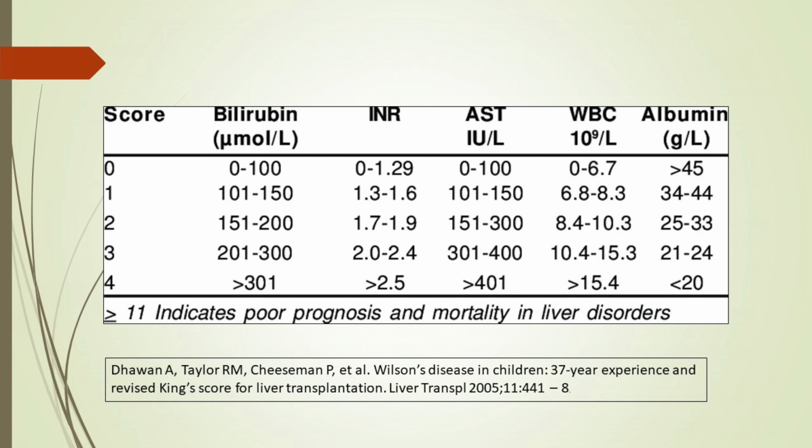So this child has something here, INR, so the score is 2. His bilirubin is around here, so 1, so 3. His AST is around this, so again 5. His WBC count is around this, so 7. And albumin was low initially, it was 3. So he was borderline, okay. He comes to around 10 or 11, but the way he keeps on decompensating all the time, and he has a cirrhotic liver, then you consider transplant would be a better option for him.